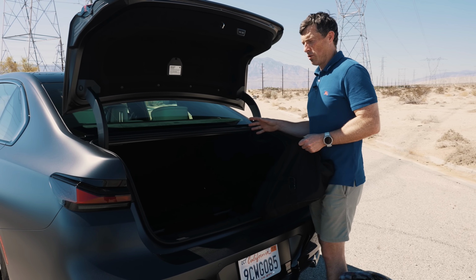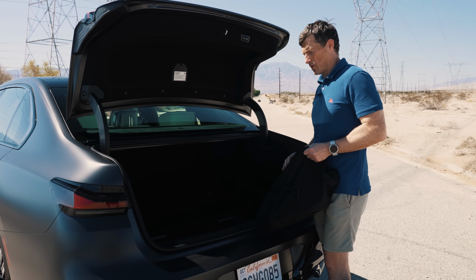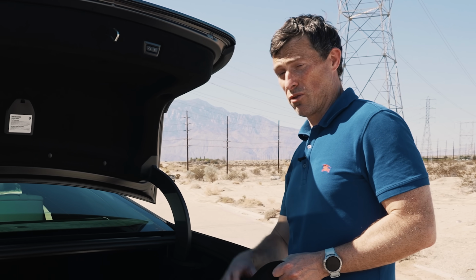Actually, this is the last car I'll probably choose to do a drug deal in. It's too conspicuous. I'll go for something like an old Toyota Corolla or something.